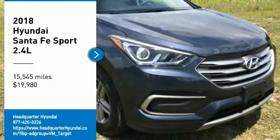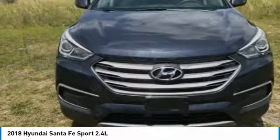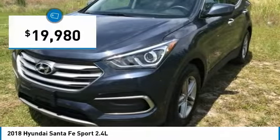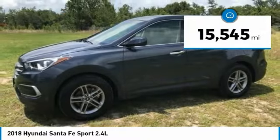Stop by and take a look at the 2018 Santa Fe. Style, quality, performance, value. Need we say more? And is priced below $20,000. This vehicle has less than 20,000 miles.